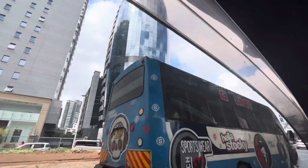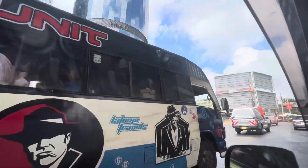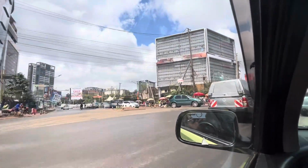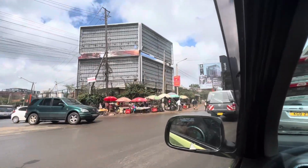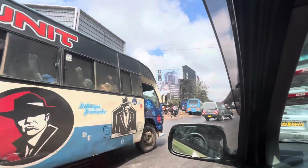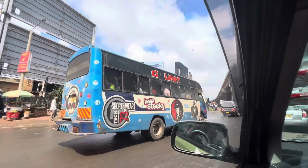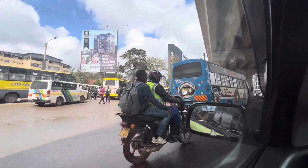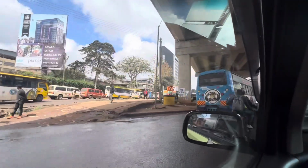So as we continue, we are on Waiyaki Way. So guys, just stay with me. I'll take you slowly. This is a city tour. You can see our matatus. They are very graphical. One of the most beautiful matatus in East Africa.